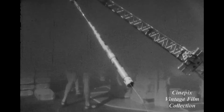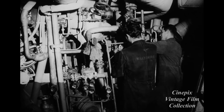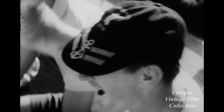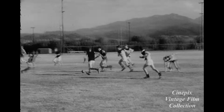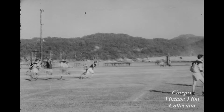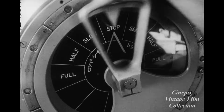On board, self-maintenance and dockyard facilities correct defects and repair equipment which tires in battle as much as men. Tenseness disappears with what sailors call a run ashore, a few beers, a game of sport. Perth sails from Subic Bay to a war only a day away across the sea.